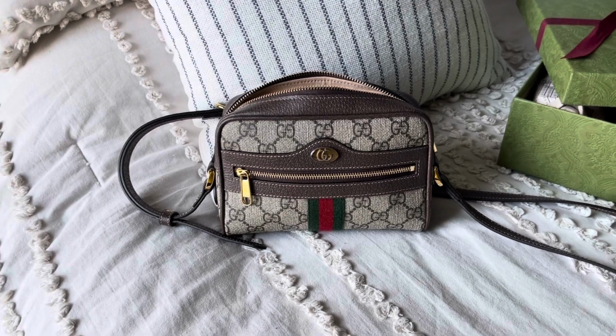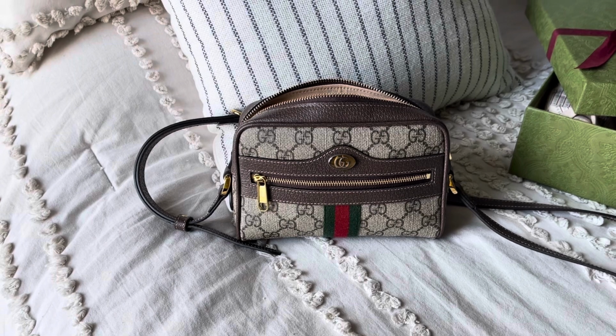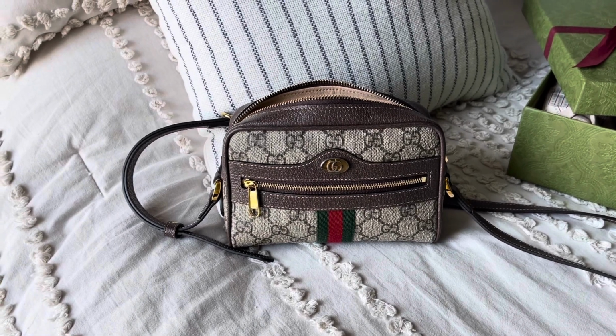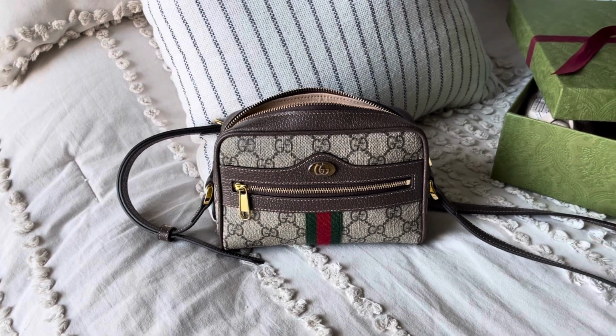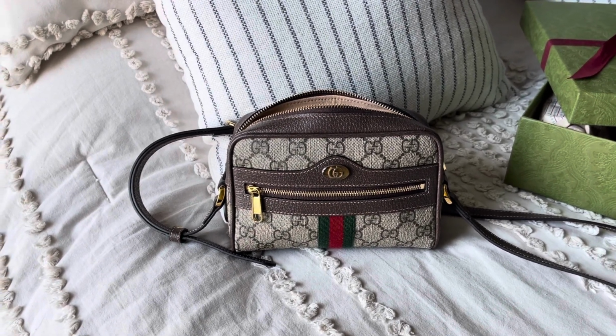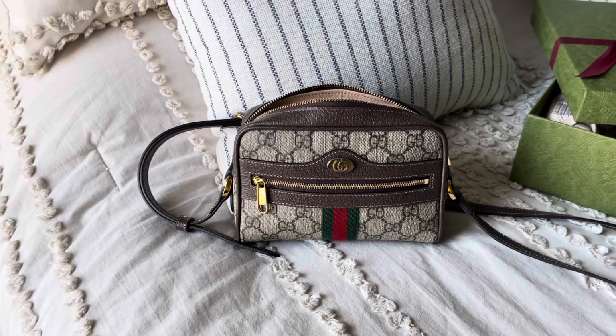Again, you have to play around with smaller bags. You have to figure out what you absolutely need and then be strategic about what you're putting in there and make it work. And some people, if you're not really trying to have all that fuss, carry a bigger bag, and it makes it a lot easier.